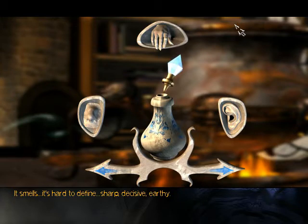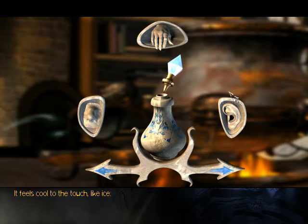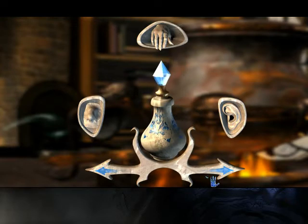It smells hard to define. Sharp, decisive, earthy. It feels cool to the touch, like ice. I can hear a distant tingling sound like crystal bells. This is the catalyst.